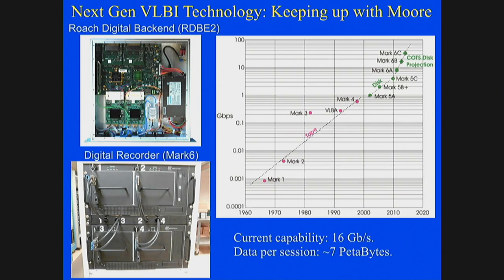They reduce the design time incredibly, and we're following industry trends now, 10, 40 gigabit Ethernet, along with fast digital recording, and that's what's caused the uptick here to an even higher slope. And we hope to get to 64 gigabits per second over the next couple of years. The amount of data we're acquiring, though, will be about 7 petabytes per session, and that's going to put a real strain on the correlation aspect of things.